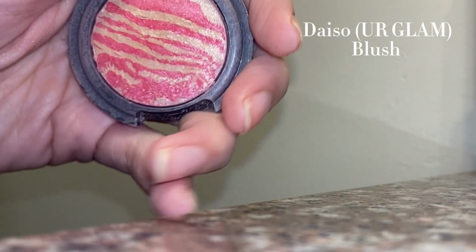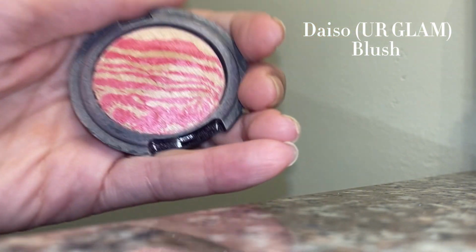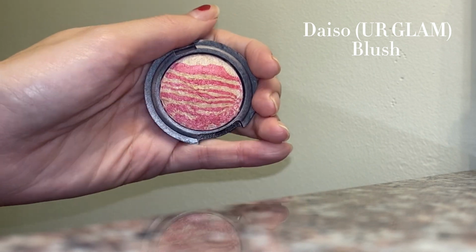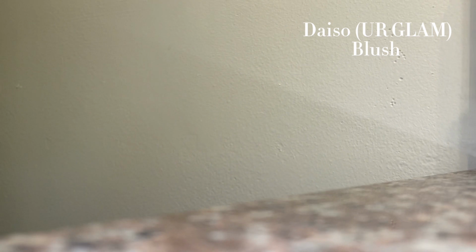About a week later, I decided that I didn't want to part ways with my last MAC product yet, so I decided to switch up the cheek product that I'm going to use for my project pan. So this is the cheek product that I will be using instead. This is a Japanese Daiso cheek product from the 100 yen stores.